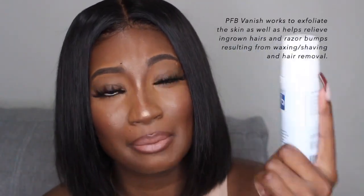What I've also been using in conjunction with laser to help with my ingrowns and my dark spots is the PFB Vanish. I used the Chromabright for a year, and I just switched to this one to see if there was a big difference. I think I've gone through 5 bottles of the other one, and this is basically a roller ball. It almost looks like a deodorant, but it helps get rid of ingrowns, razor bumps, and dark spots associated with hair removal. Because I'm always shaving right before laser, I normally roll this on. I pretty much use this every time I shower.